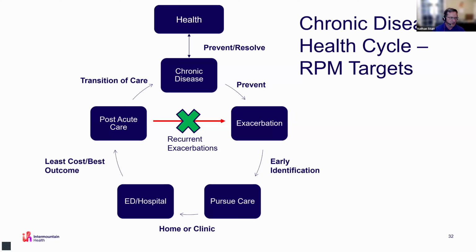If they need to go to the hospital, as they transition out, what's the right process to transition them to get them back to that highest state of health possible and avoid those recurrent utilizations? And I think remote patient monitoring with different types of technology can impact every single one of these opportunities to keep patients healthier and thereby reduce the overall medical expense and the burden on our health system, with the goal of freeing up those hospital beds for patients who really need care that can only be given in the hospital, and maintaining access throughout our health system in our country that way.